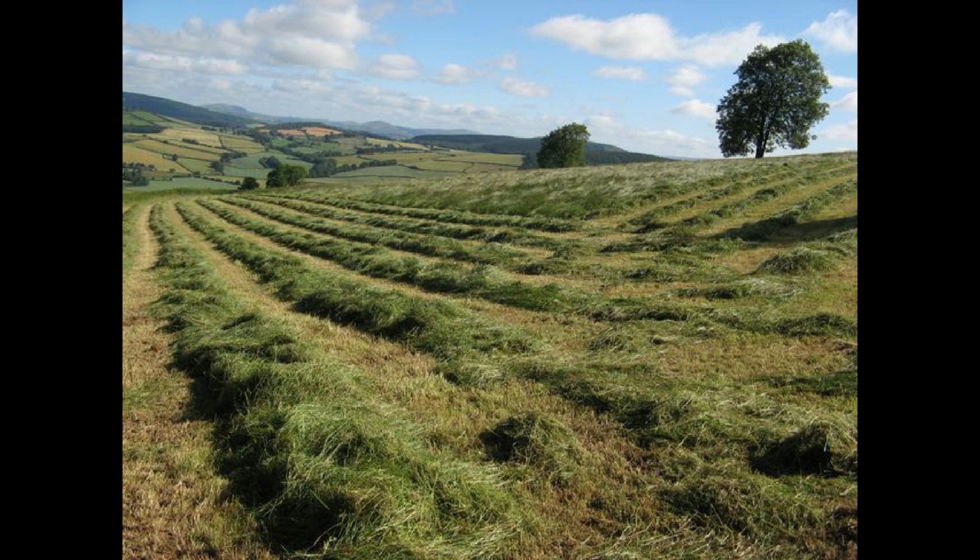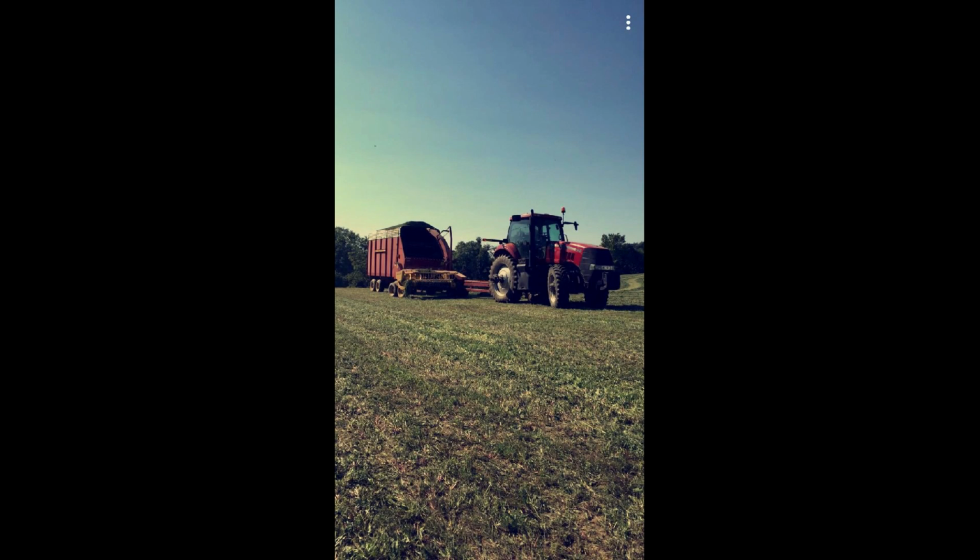The other important reason I want forage to dry down fast is really to reduce respiration losses. So after that plant is cut, it still acts like a living plant. It continues to respire at a fairly significantly high rate until that forage moisture falls below about 60%.